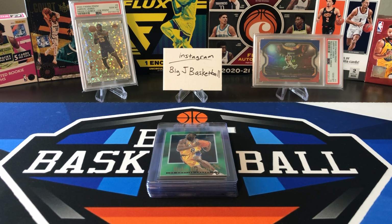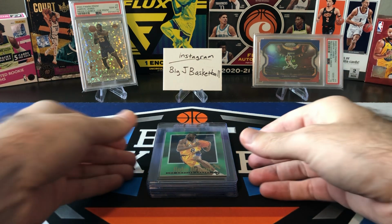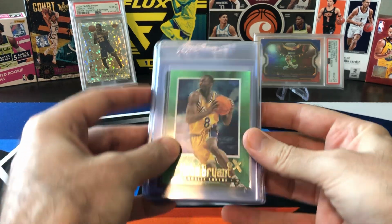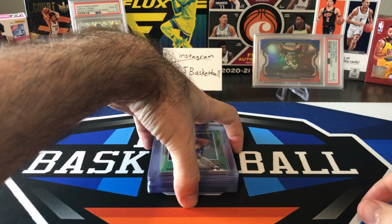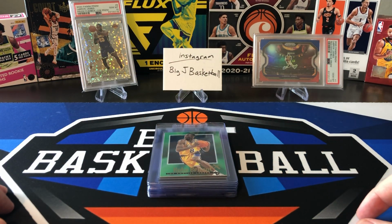No box being broken today, but based on the thumbnail for the video, the description, and what you see in front of you, you can see a nice little stack of cards in card savers, which means we have some things that are going to be going to PSA pretty soon. I did one recent PSA submission that came back not too long ago.